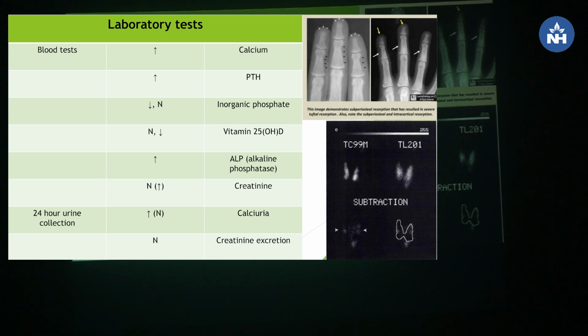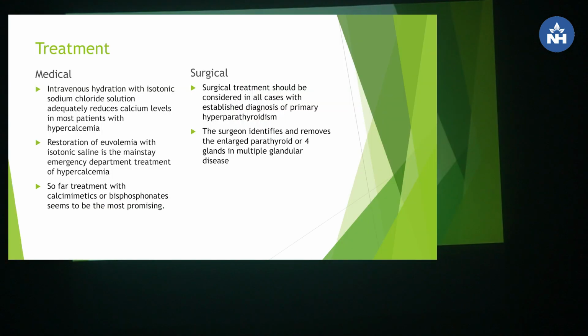Now, lab tests. We will see an increase in calcium, an increase in parathormone, reduction in phosphate levels, normal or reduced vitamin D, increased ALP, and creatinine can be normal or increased. On 24-hour urine collection, calciuria shall be seen, and creatinine excretion shall be normal. We'll explain these images later on with a better image.